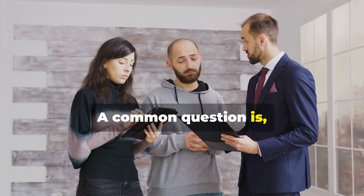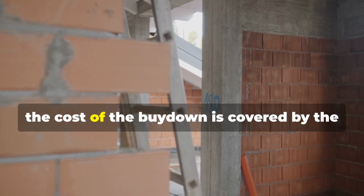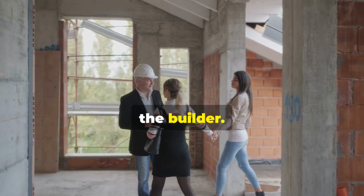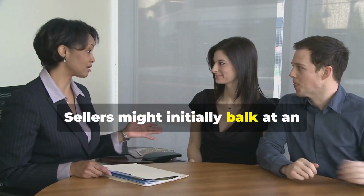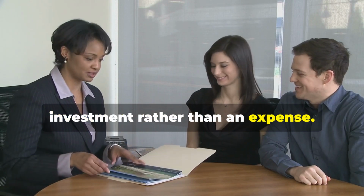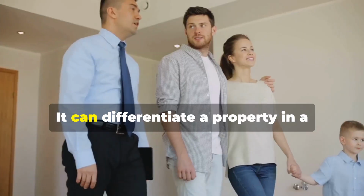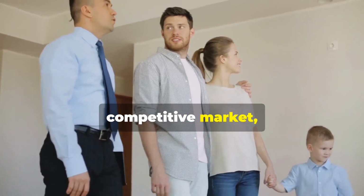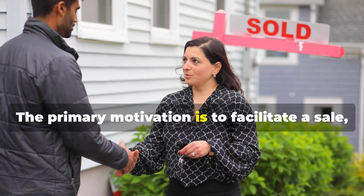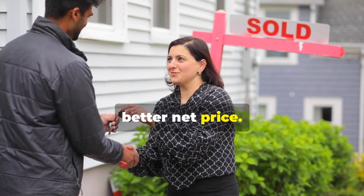A common question is, who pays for the 2-1 Buydown? Typically, the cost of the buydown is covered by the seller, or in the case of new construction, the builder. Sellers might initially balk at an additional cost, but it is essential to frame it as an investment rather than an expense. Offering a buydown can be a powerful marketing tool. It can differentiate a property in a competitive market, attracting more attention from potential buyers. The primary motivation is to facilitate a sale, often more quickly, and sometimes at a better net price.